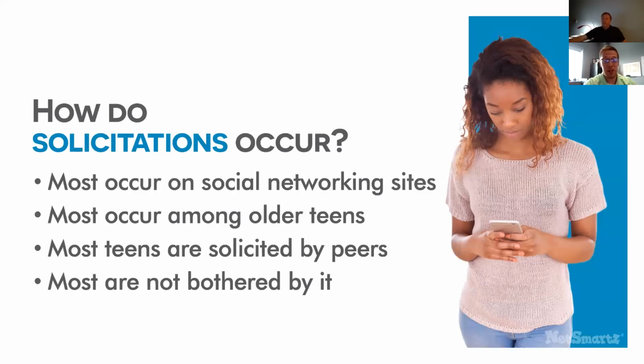When kids get solicited online, most of the time it happens on social network sites. Like I said, it'll be by older people, sometimes by their peers. They may make fake accounts. The problem with the accounts is you can report one account. So if someone's using their account to do things they shouldn't be doing, you can report it, but then all they have to do is sign up another one, and it takes about 30 seconds.